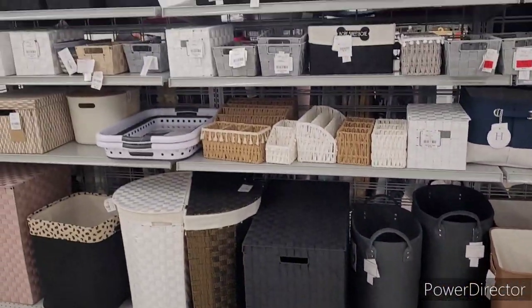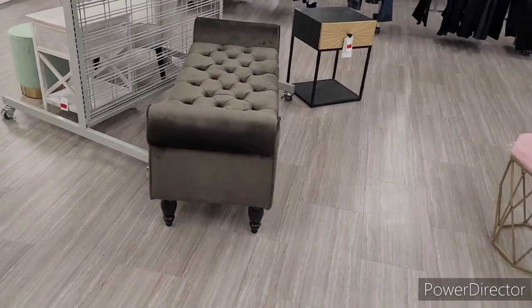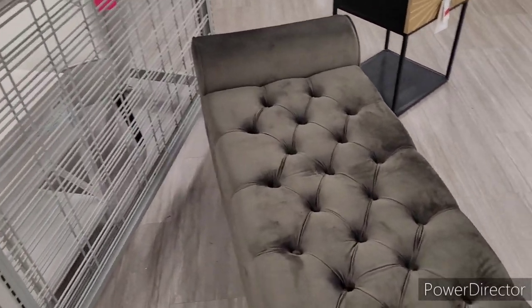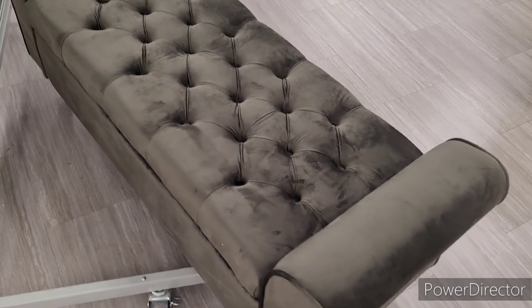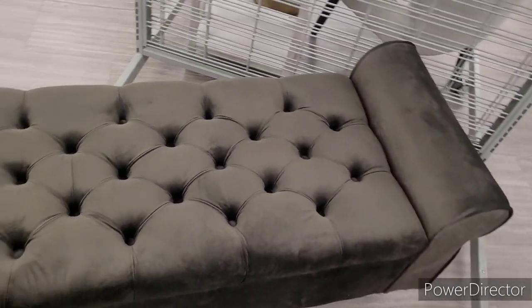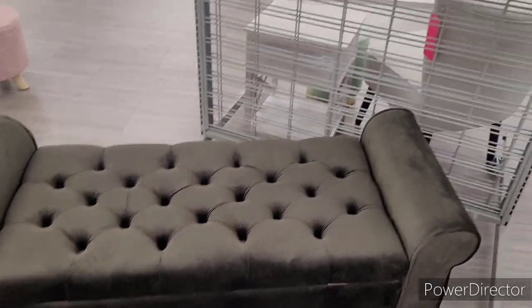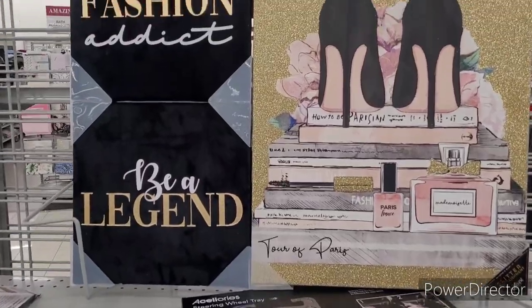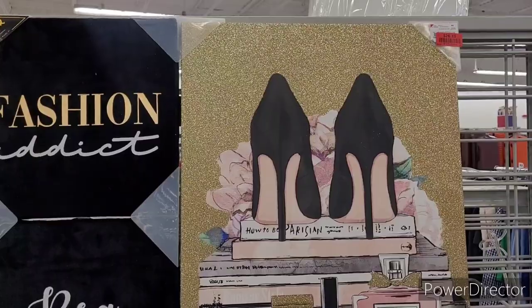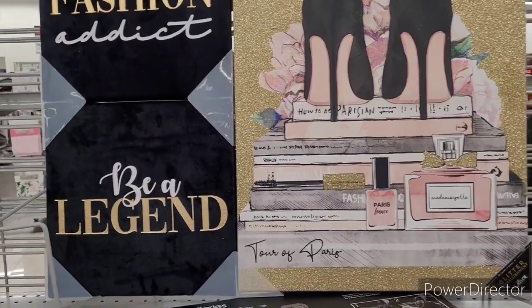Let me step back so you all can see. Nice. All right, let's see, they got a little bit of furniture over here. Looks like they're showcasing. This is nice. I'm not sure how much it is because I'm not seeing the tag on it. But look, I like that. And then check out these pictures right here. These are nice too. That's red tag $26.19. Fashion Addict, Be a Legend.